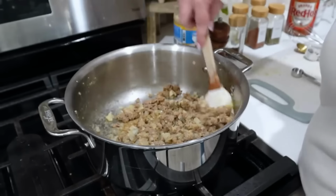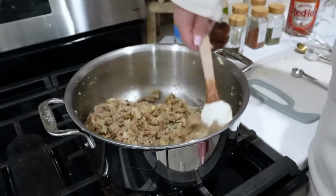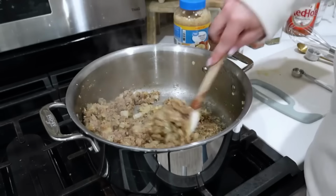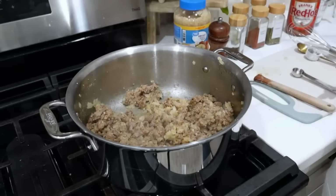Whoop. Let's really turn this down. It's getting a little hot. It's sticking to the bottom, but don't worry. We'll take care of that with our other stuff.